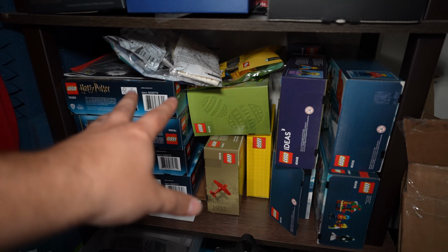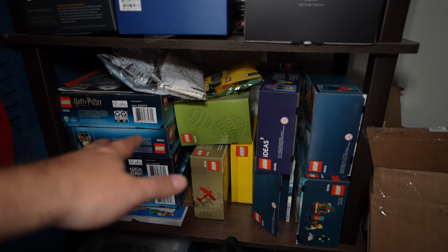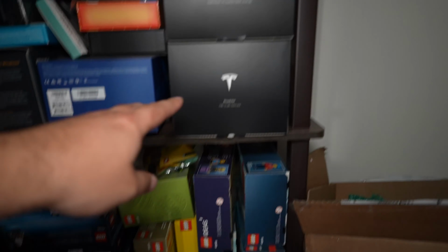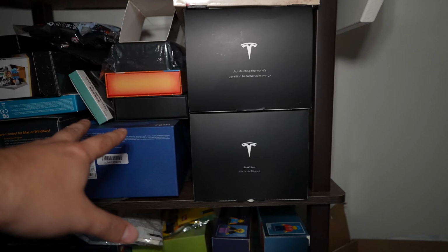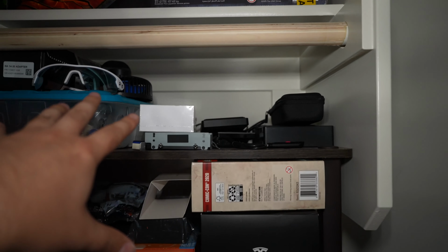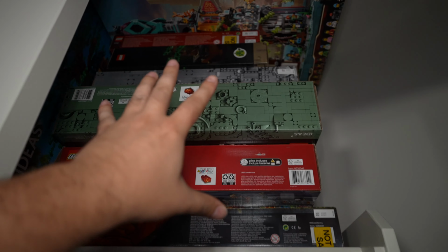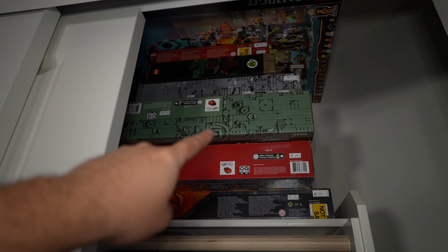Same on the other side. I think that every AFOL closet kind of looks like that. Some empty and not so empty boxes. My Tesla models, love Tesla, all that stuff. Some more gear, some old drives, and more shameful stuff. Those are empty boxes. Okay, I gotta get rid of those at some point. Please help me. At the very top, we also have shelving.